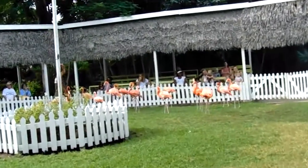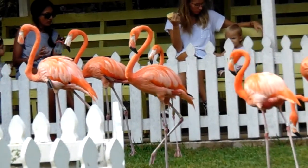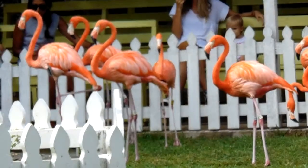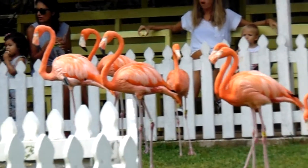Caribbean flamingos can reach 5 feet in height with their necks fully extended. They also have a 5-foot wingspan. The males and females look almost identical, but the males are slightly larger, weighing in at about 8 pounds.